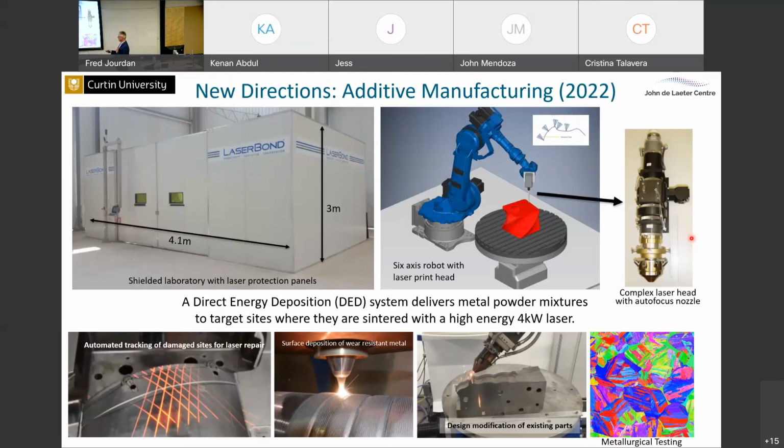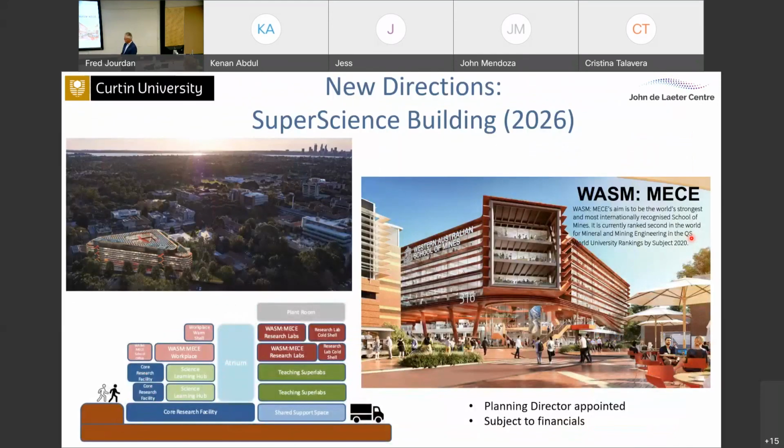So we have the ability to automatically track where existing components are damaged for automatic correction and repair, but also we can surface deposit wear-resistant metals on top of existing materials. And we can actually change the composition of the metal through time in the component. So this is something that's quite unusual. So big deal, why is this important? Well, this is important to the minerals industry who might want to have specially designed components and parts for them.